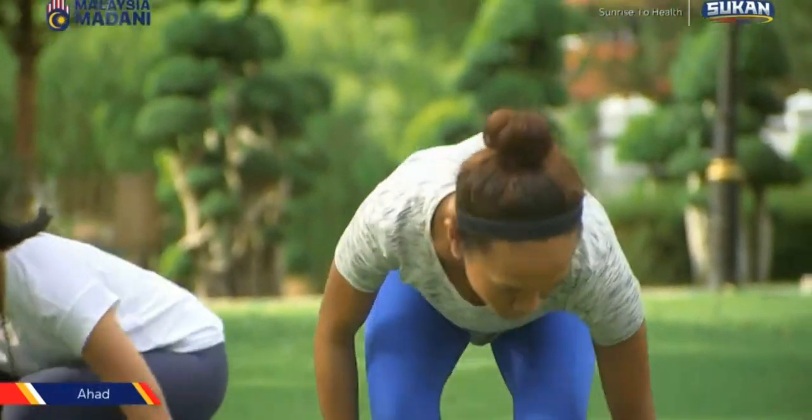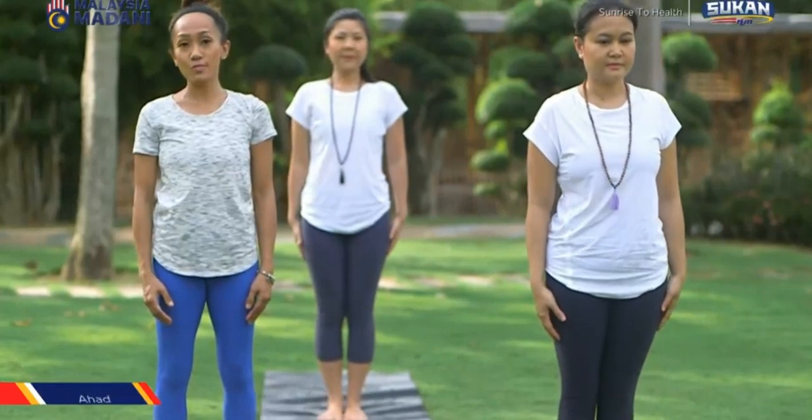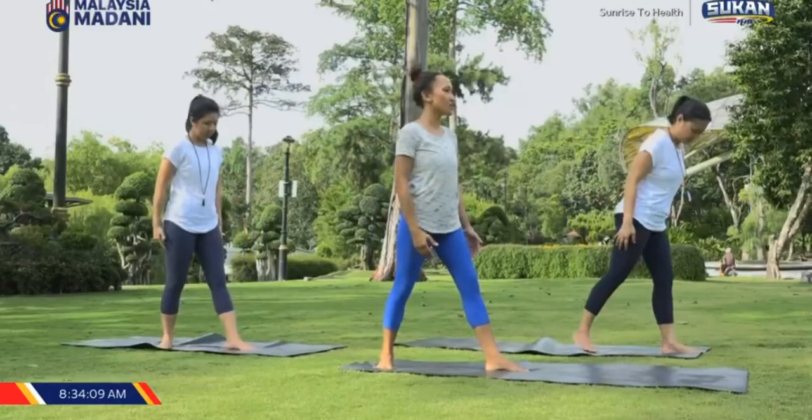Let's begin standing up. We are going to start our first stretch today by standing up with our right foot stepped back 2 feet apart from the front foot.